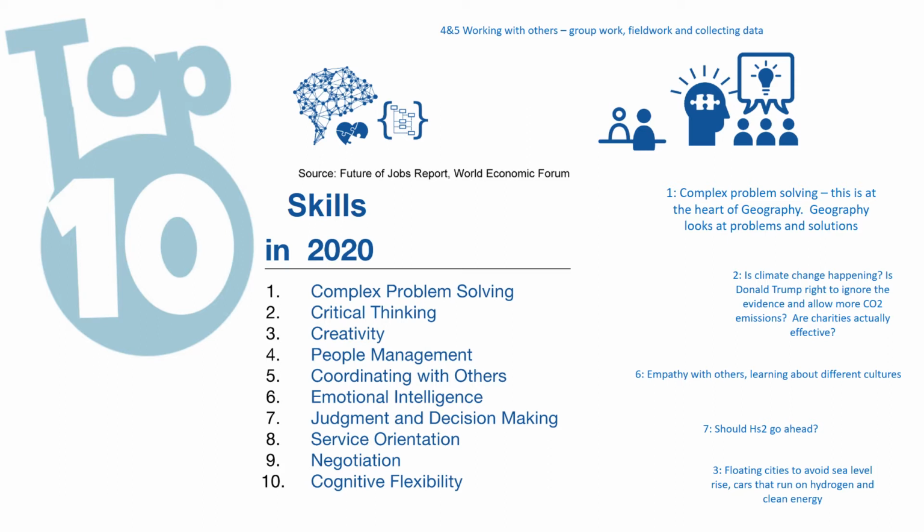For example, for complex problem solving, this is at the heart of geography as we look at problems and solutions. Critical thinking: is Donald Trump right to ignore the evidence that links CO2 emissions to climate change? As I type this, he is still debating the presidency, or whether or not he's going to remove America from the Paris Climate Change Agreement. Number 7, judgment and decision making: should HS2 go ahead, and what impacts does it have on the local area here around Coleshill?